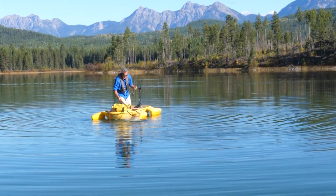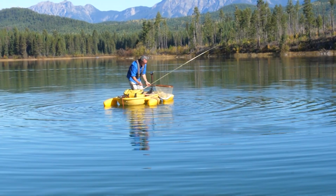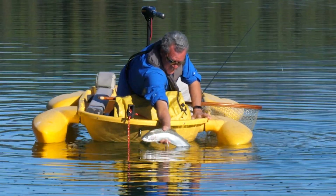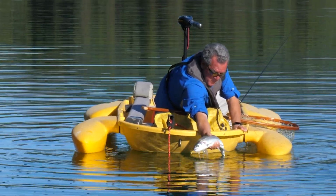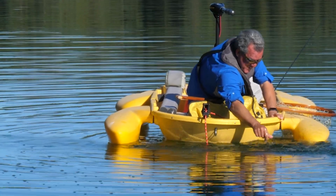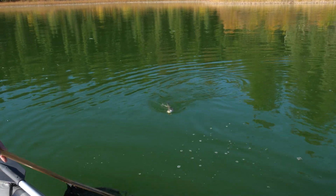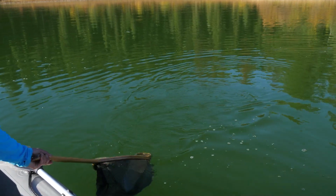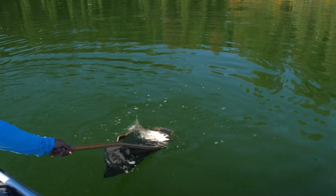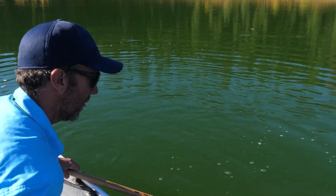Nice and chrome. Nice fish, hey? Probably about 21 inches or so. There he goes. Oh, this guy's about ready here now. How big's that one, Dave? He's probably at 23. Wow, maybe 24. He's a nice, healthy fish. Both hitting the same school. Beautiful. Nice and chrome, eh?